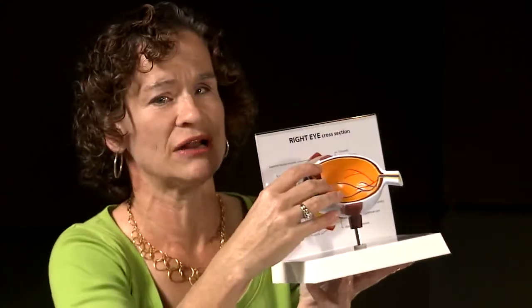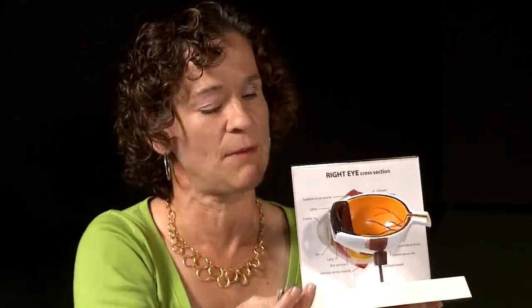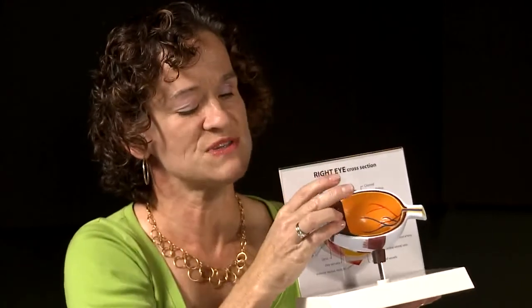One of the strategies that we have found helpful is bringing in a 3-dimensional eye model where the student is actually able to feel the pieces, take apart the parts of the eye and then reassemble so that they have that sense of how does the eye work.